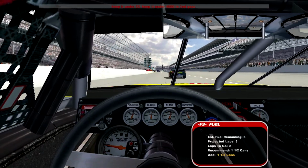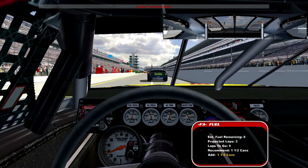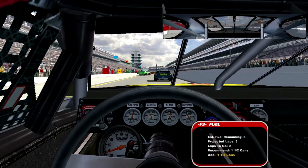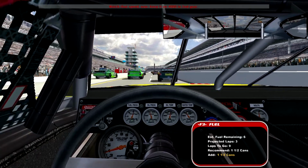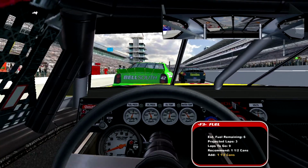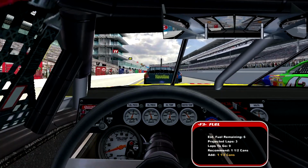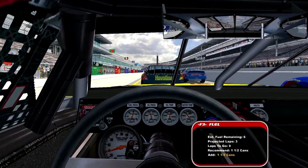A pretty much straight braking in, and there we go. 4,000 is the limit. Looks like we have lap cars leaving their pit stalls. We want to be extremely careful here. Let me get behind Kenny Irwin Jr. and let him get to the top. We'll settle in behind Robert Presley, and he will get to the top, and that will leave a clear entry for Brandon.